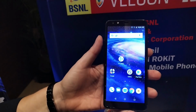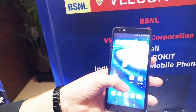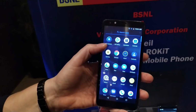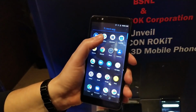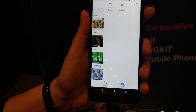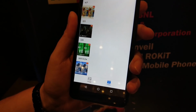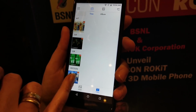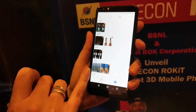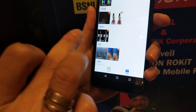It has all the Android applications, and it comes with the 3D gallery. We will see it here, the 3D camera and the 3D gallery. With the 3D gallery, if you open that, you see the preloaded content right now. But obviously you will be able to use your own 3D content if there is any online. The USP is you don't have to wear the glasses. Yes, exactly. I already forgot that point.